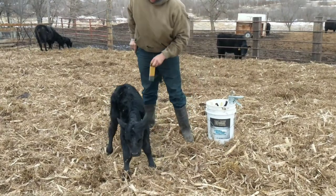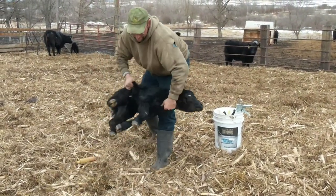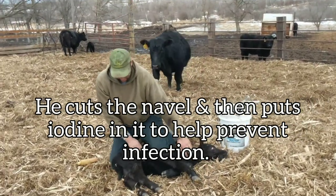And then we have some paste we give them that has probiotics and different vitamins and stuff in it. Why do you cut the navel? Oh, it looks like a wick. Oh, it gets bacteria and infected?